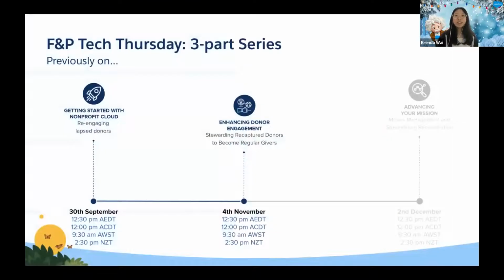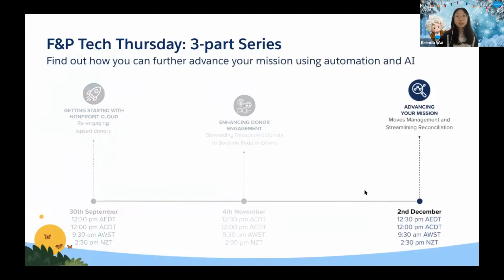So previously on, we have taken a look at introducing Salesforce CRM. We got started with what is Nonprofit Cloud and what are the out-of-the-box capabilities that you have using the Salesforce platform. We then took a further look into how you can use the data to engage with your donors through marketing as well as the self-service experience. And today, as our final part, we're going to be talking about how you can take the platform to its full extent using automation and intelligence to advance your mission. And we're pretty excited to showcase that as well.